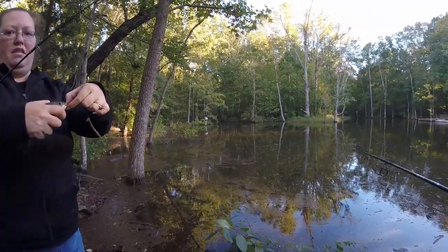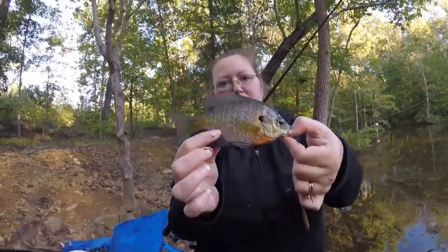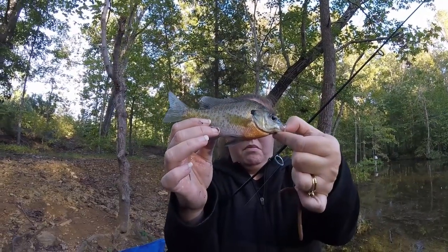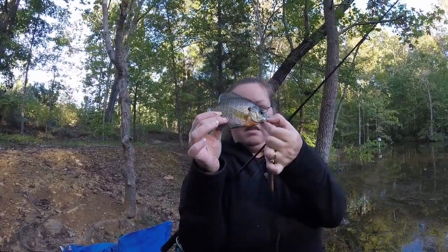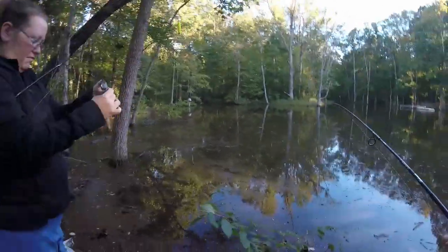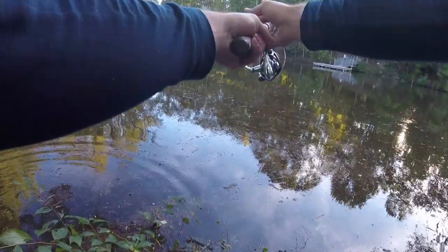Yeah, let me reel in here. Reeling in's kind of tricky through all that muck. Look how pretty they are. Oh, that's really nice. They're getting apricot colored breasts. Yeah, exactly. I was gonna say it is like an apricot. It's a really pretty color. I like that. Nice fish. Good bluegill. Yeah, good job. It's been a while since we pan fished on this channel, actually. It really has. It's been quite a while.